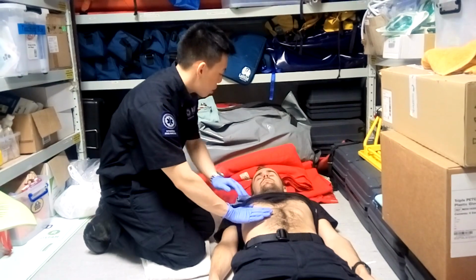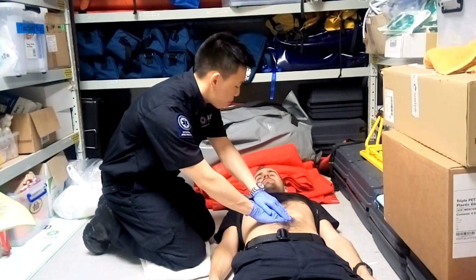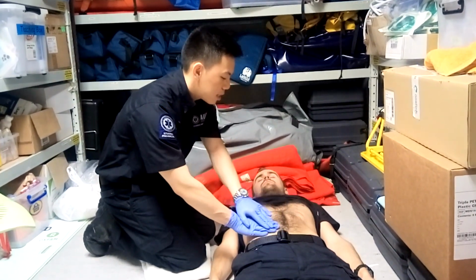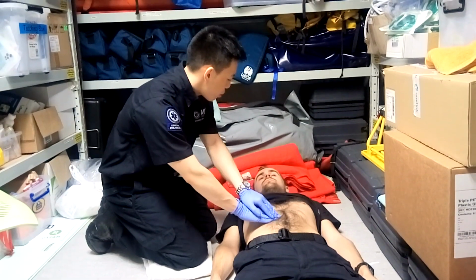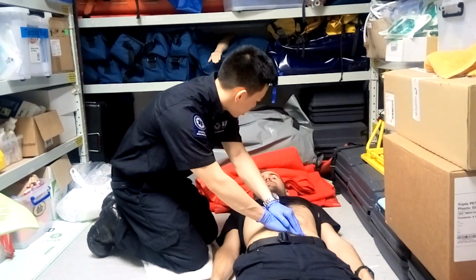Now I'll be doing a deep palpation, okay? And if I feel any masses, I'll be taking note of its size, its shape, its location, its mobility, and its pulsatility. Next, I'll be checking for rebound tenderness. If rebound tenderness is present, this can indicate peritoneal inflammation.